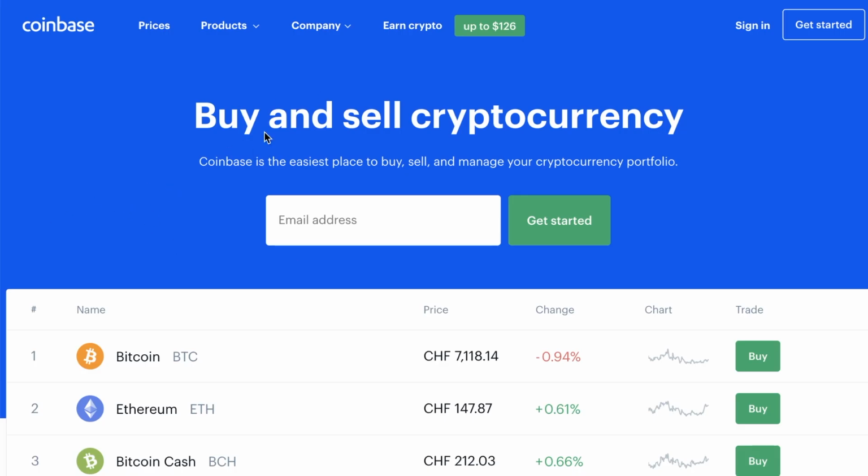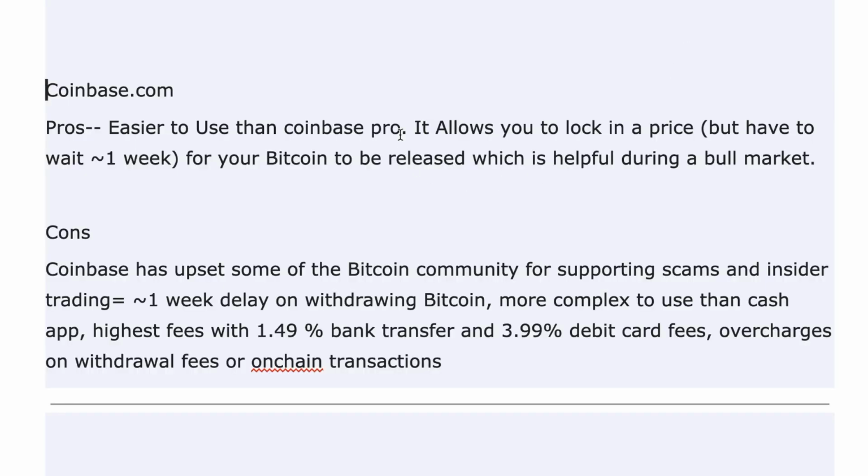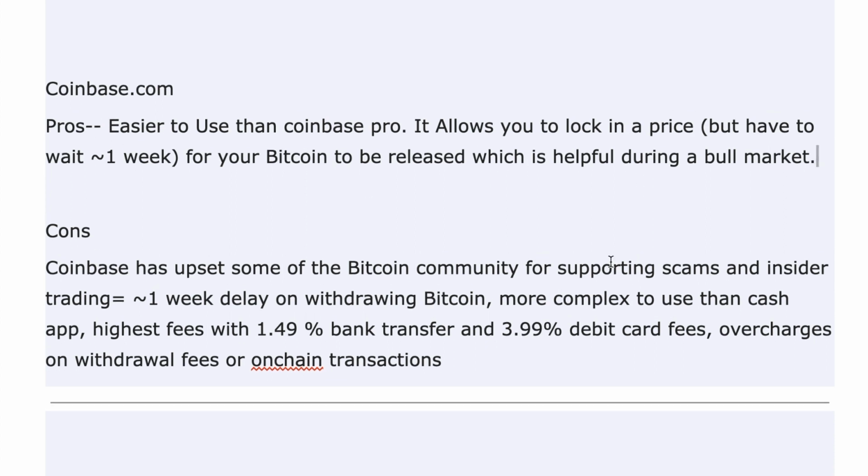Coinbase.com. The pros: it's easier to use than Coinbase Pro. It allows you to lock in a price, but you have to wait around 1 week for your Bitcoin to be released, which might be helpful for a bull market, but you might want to use your BTC right away, so it might not be for you. The cons: Coinbase has upset some of the Bitcoin community for supporting some scams and insider trading. There's a 1 week delay on withdrawing Bitcoin. You might not like that.